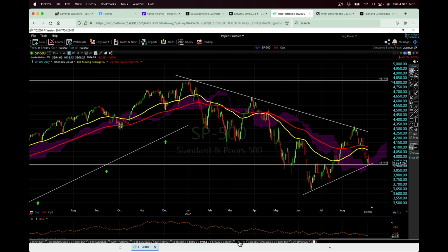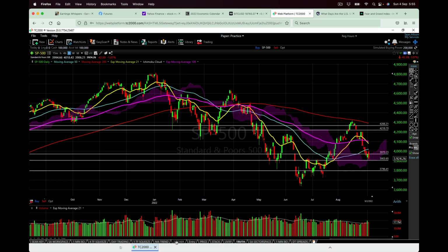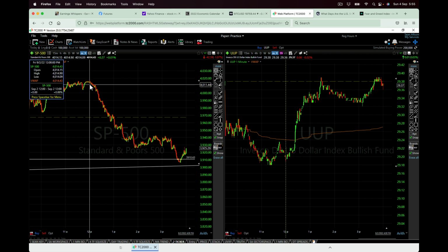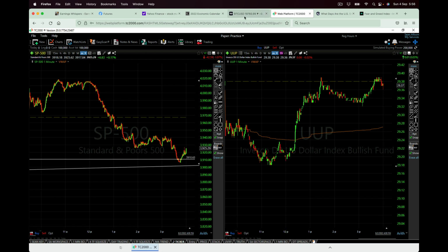Okay, now part of what's going on here is looking at the US dollar. So if we look here at the SPX, the US stock market on the left, and the US dollar on the right there, we can see that as the US dollar went up, just after you see that dotted yellow line started moving up, what happened to the market? Went down. So that's something you want to be keeping an eye on.